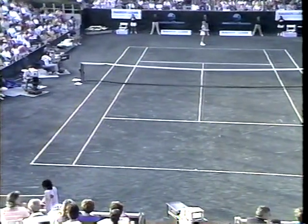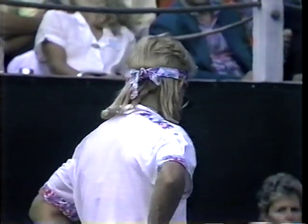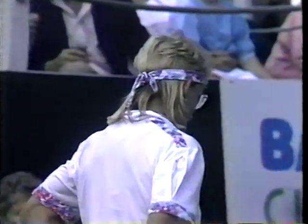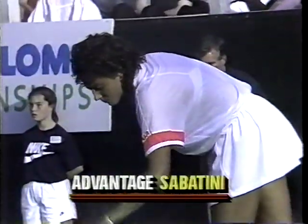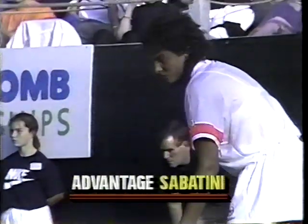Another error from Navratilova. That's her 22nd, and she's only had 9 winners. Compare that with the Sabatini numbers. She's had 20 winners, Gabriela, and only 13 unforced errors. It's not often that a player can have more winners than errors on clay, but that is how cleanly Sabatini is playing this match.